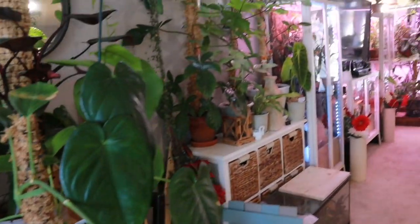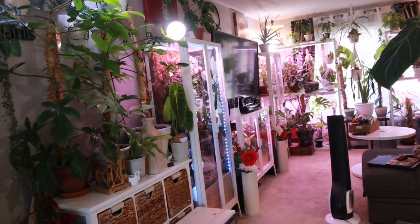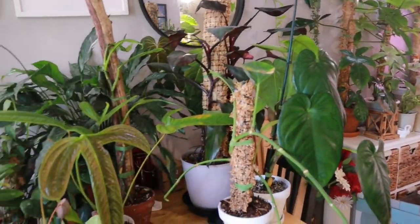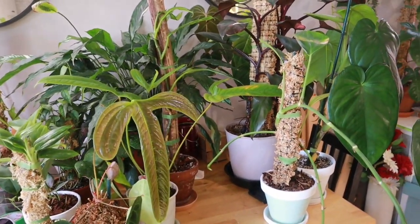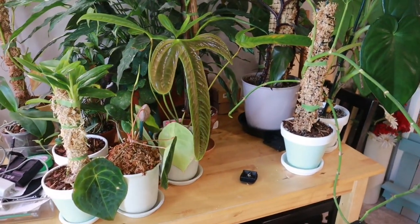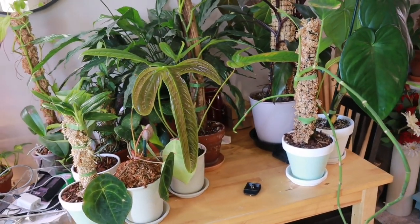Okay, so anyway, I need to just generally do some organizing. I want to try to get everything. All of this stuff is the stuff I'm getting rid of. I went yesterday, posted everything on Marketplace.